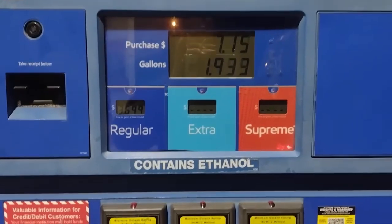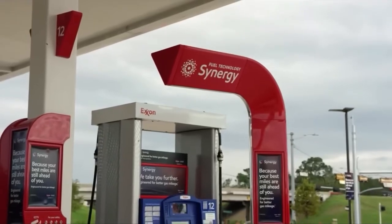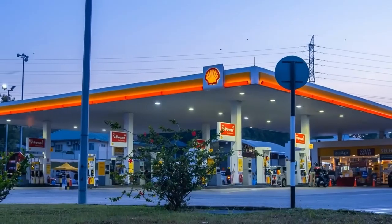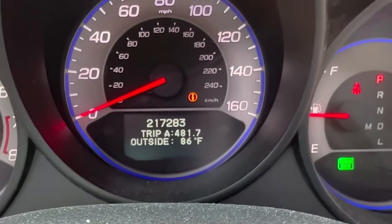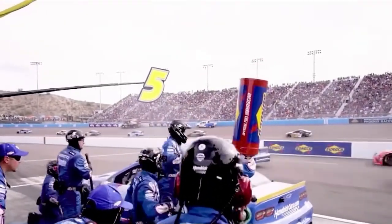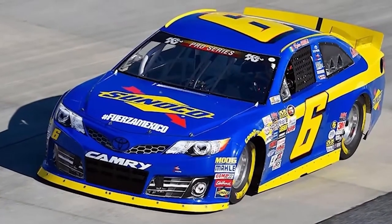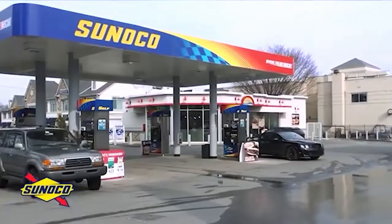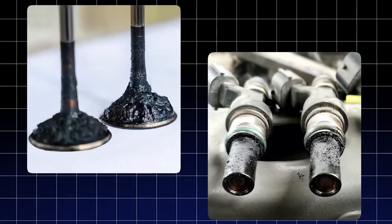So what have we learned? Most gas meets the minimum. Only a few go above it. The difference between legal and clean could be the difference between 120,000 miles and 300,000. Think of it this way. Your engine breathes what you feed it. Clean fuel, clean lungs. Dirty fuel, slow death. Before you fill up again, check that top-tier logo on the pump. It's a small detail that could add years to your car's life.